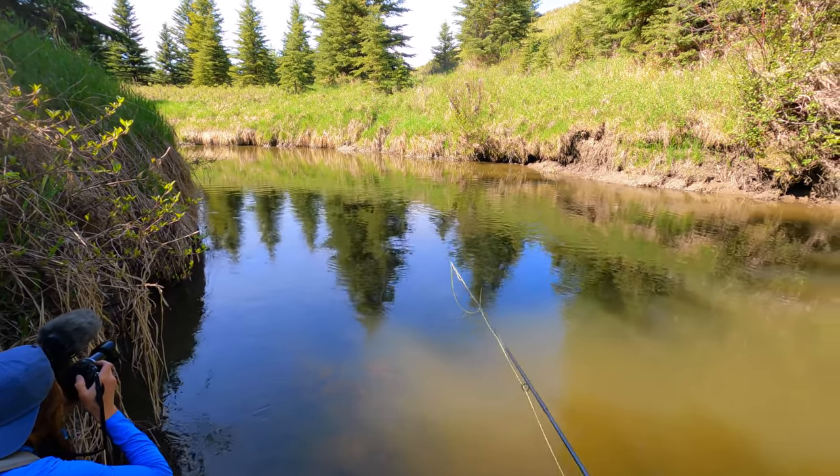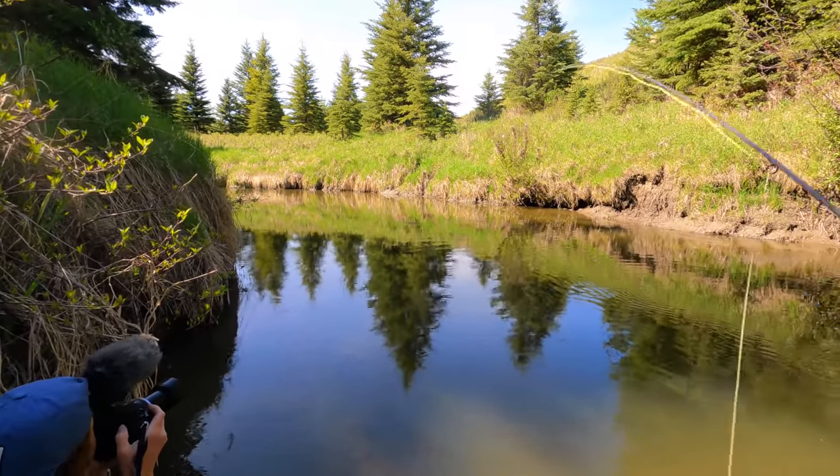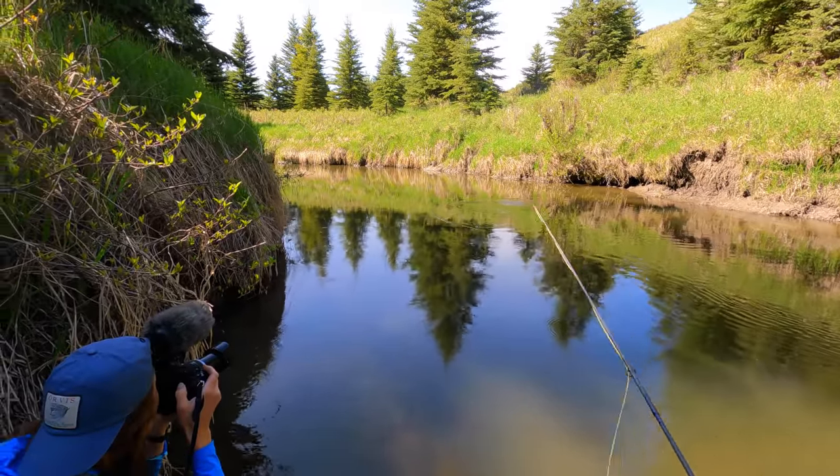God, my caddis was probably too big. That's too far. You want me to go for it? Yeah, just go for it. Okay, right down the middle of those two. There we go.